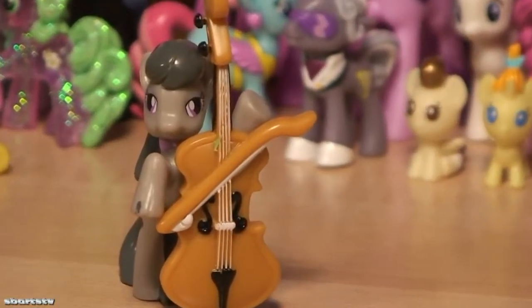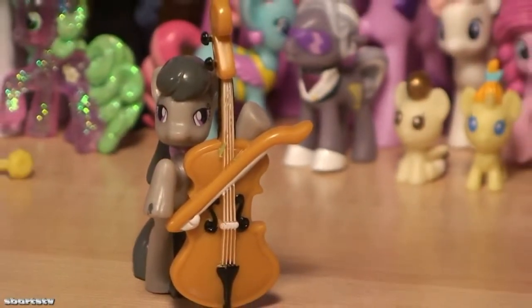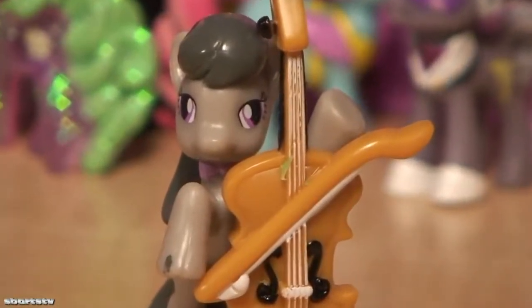Nice to have Octavia and her nice big cello in our collection.